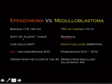The fact that they're spherical versus the soft tumor, highly cellular. These are the guys that restrict diffusion. Okay, I've said that a whole bunch of different times. This is in that classic restricted diffusion along with lymphoma and along with GBM.